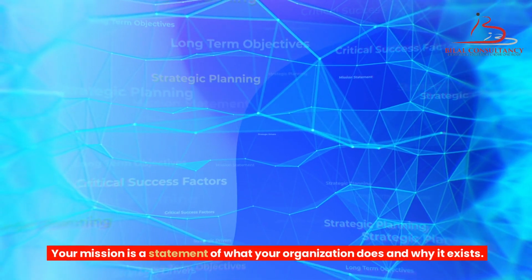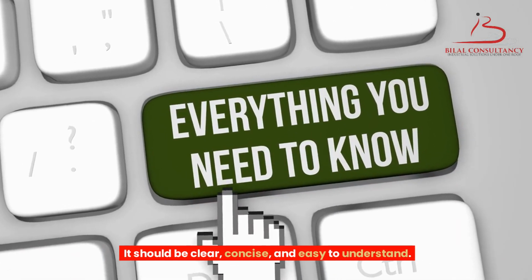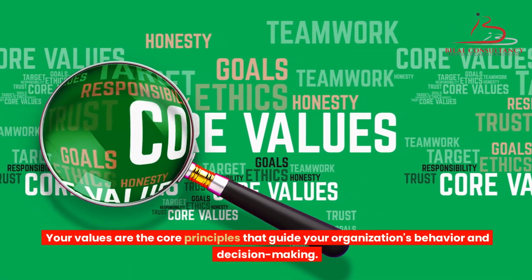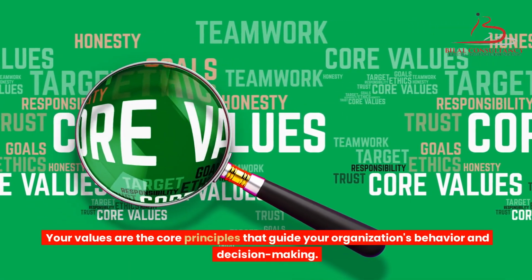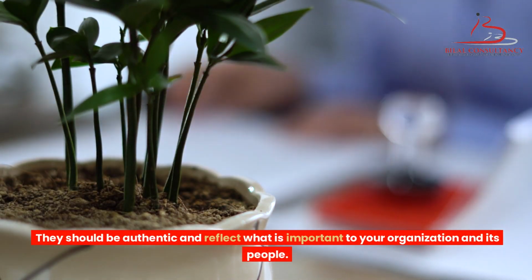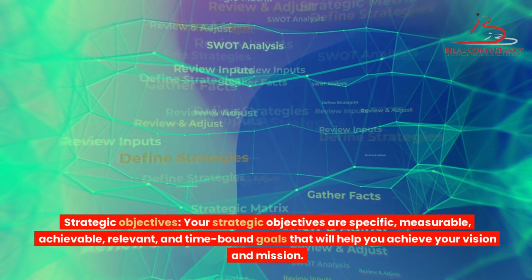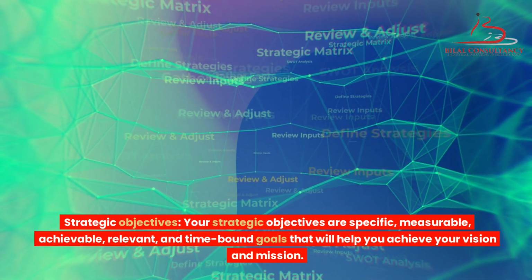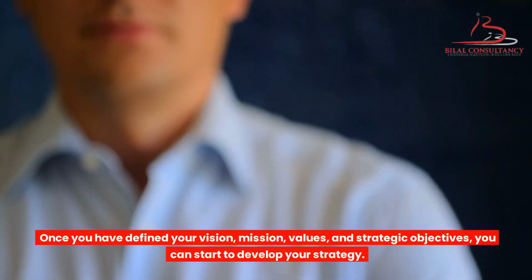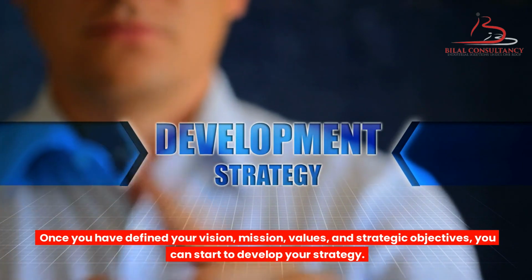Mission. Your mission is a statement of what your organization does and why it exists. It should be clear, concise, and easy to understand. Values. Your values are the core principles that guide your organization's behavior and decision-making. They should be authentic and reflect what is important to your organization and its people.